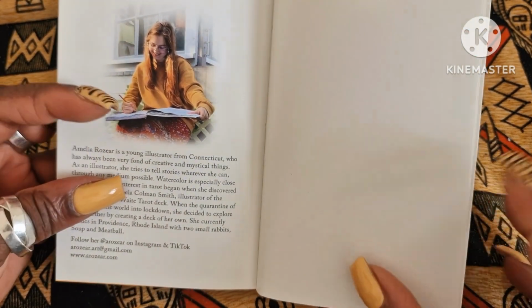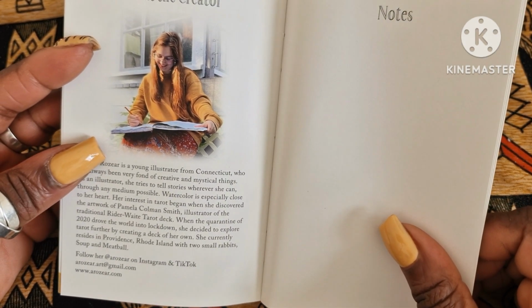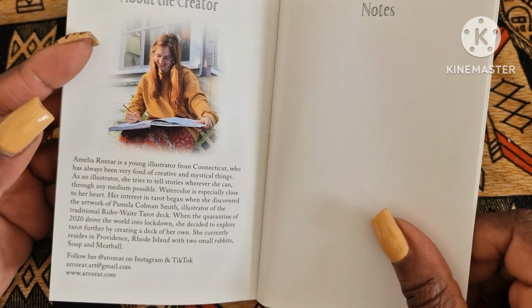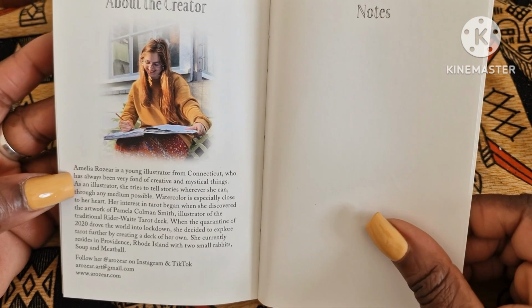And then it's got a bit about the creator. It's got a nice photo of her. I like to see what the creator looks like, and I also like to know about them as well. I just like it when a guidebook includes the creator.